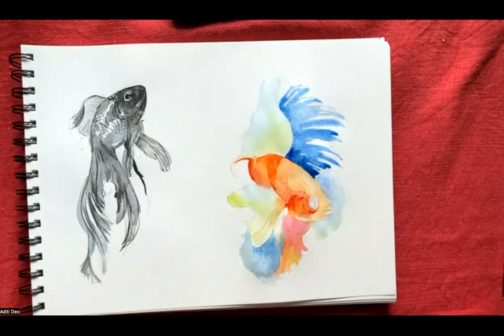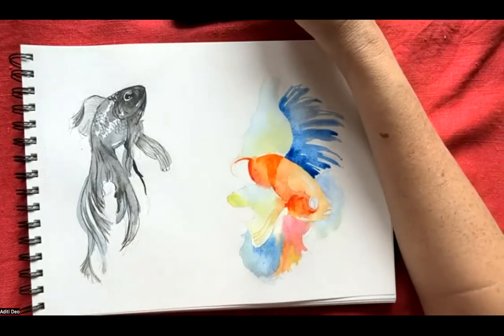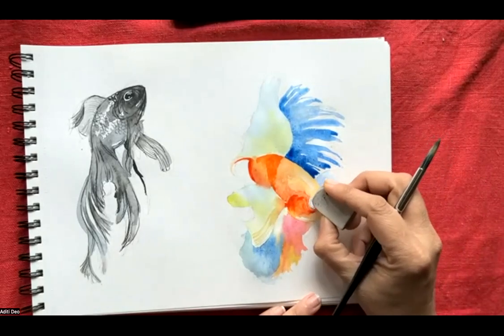Now for the eyes, I'll use a mix of lemon and gamboge to create that highlight. I think first we should reduce the gray, the pencil.